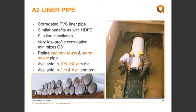Okay, quickly just coming to the end here, I want to highlight a PVC pipe option, an A2 liner pipe. This is actually a corrugated PVC liner pipe and specifically designed for relining, particularly because the profile of the corrugation is actually very small, so it really minimizes that outside diameter. This pipe is commonly used in sanitary sewer relines because of its versatility there, available between 300 and 900 millimeter diameter. Custom lengths are available as well.